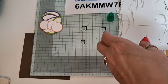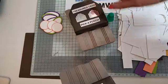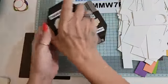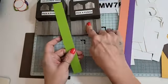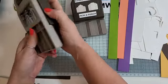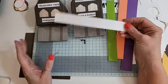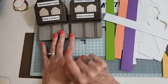Right. Okay, now we also have these punches. We have the new one, the new treasured tags one that has just come out, and these make 3 sizes of tags. So we've done that with those, okay? So put them to one side, and then what we're going to do with our other scraps, like these, for instance, we're going to make some of these pick-a-punch labels and for sentiments, etc. Now, what you can actually do is stamp out some sentiments first, and then you'll know what sizes you want for your punches. But these punches, you can do 3 sizes. So it is 1 inch, 3/4 of an inch, and 1/2 an inch strips.